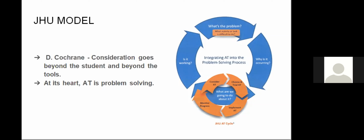Dan Cochran also used the Johns Hopkins University AT cycle to discuss how we can break down into some smaller steps. AT at its heart is problem solving. I tell people I'm a problem solver. I look at a student, I say, hey, what's hard for you? And I say, can we solve that problem with technology, a tool, some accommodations, and we explore.